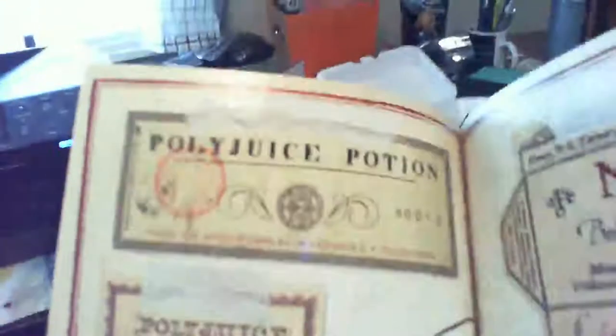So here you can see Polyjuice Potion, Sliced Caterpillar, more Polyjuice Potion, Belch Powder, Aconite, and various other things, stuff from Weasley's Wizard Wheezes. Yeah, it says right there. So that's a whole book of all the labels from the movies.